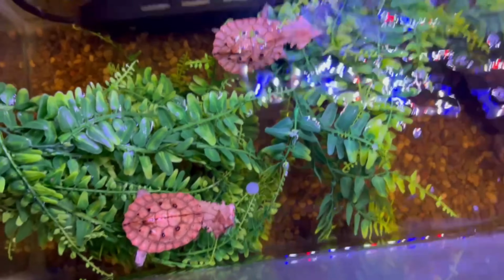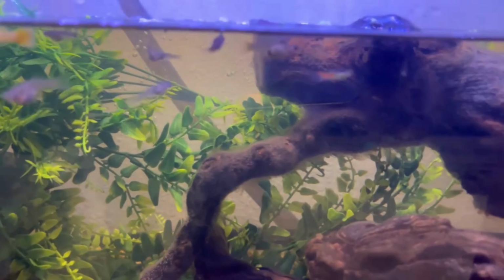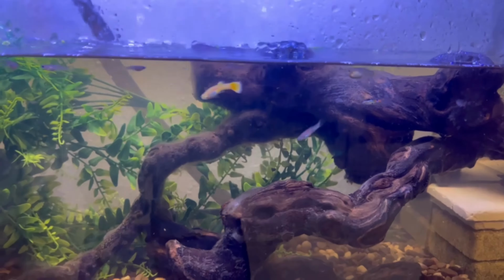My guppies are in there. Let's check out our guppies, our little fish breeding pot. Look at that male. Look how big he's getting. You want the fancy tail right there, the yellow tail? It's sad because he's probably going to be the next one picked off by the Matamatas.